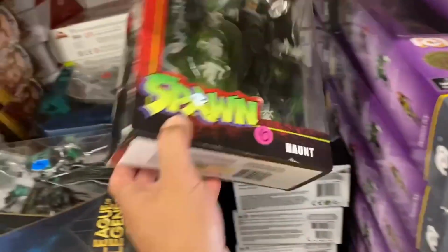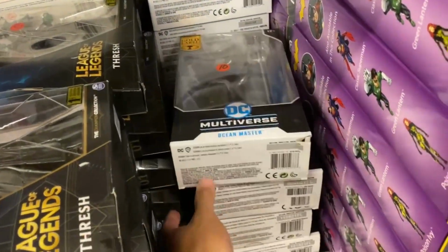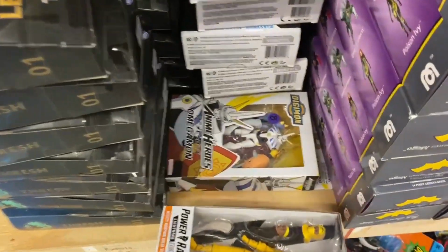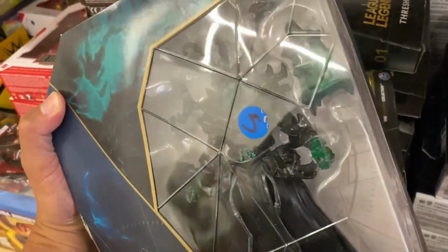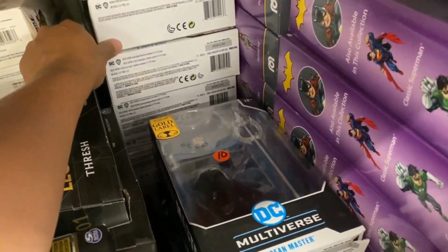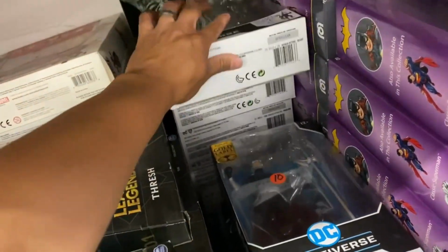Let's see. This Haunt is still here. And so is this Ocean Master. And King Shazam. Bruce Wayne Unmasked. This Power Ranger. Omegamon. Thresh. I don't know if any of the accessories are really worth getting. And I think this is all the Power Ring. Oh, Light is still here too. Look at that. $13.